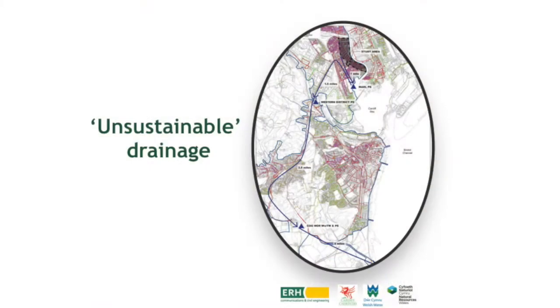This is the area, and this is the very definition of unsustainable drainage. This is the distance the rainwater is travelling for pumping and treatment at the moment. When the barrage was impounded in Cardiff Bay in 1999, all the combined sewage went straight into the bay untreated.